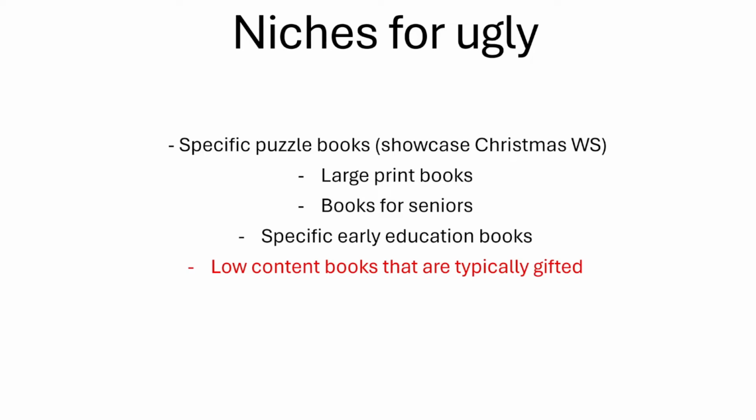Okay, so I'm going to give you actual examples from a couple of my early education books here. Then we're going to move on to this really crazy book cover section that I promise you is going to change your perspective on creating book covers in these niches.